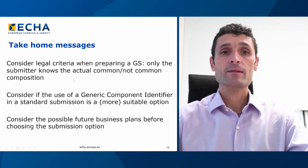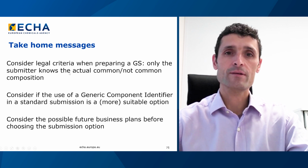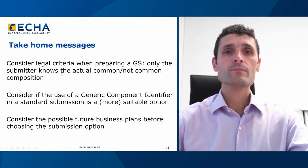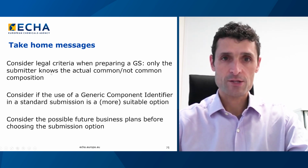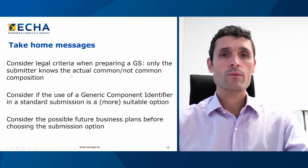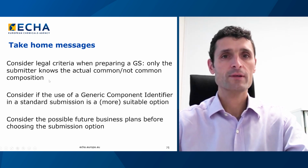So please consider the legal criteria when preparing a group submission. It's very important to keep in mind that, due to the possibility to provide concentration ranges instead of exact concentrations, and to not provide a concentration for a specific perfume component, only the submitter knows the actual common versus not common composition, and whether actually the common composition is minimum 95%. This is very important because you have to remember the objective of the legislation, which is to provide the poison center, the emergency responders, and the appointed body with reliable information, even if this cannot be automatically checked in detail. Consider then in addition that you always have the possibility to opt for a generic component identifier option in a standard submission. So always consider which is the best option, which may be suitable for your case. And all these options are exactly optional and not mandatory.